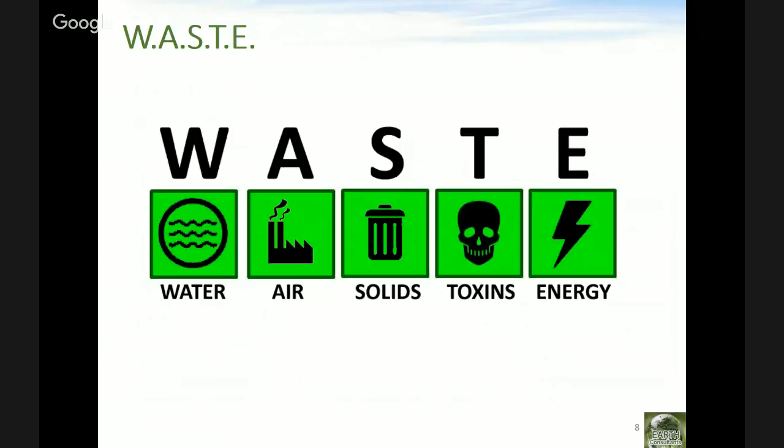So W stands for water, A stands for air emissions, S would be solid waste or trash, T would be toxins or hazardous material, and E would be energy. So as you're starting that discussion with your company or your organization, you can start to break down their utility costs and say, where are you spending the most amount of money, or where do you have the biggest impact of those five groups? And those are easy to remember. So you can think about waste, and then you can think about those five categories.